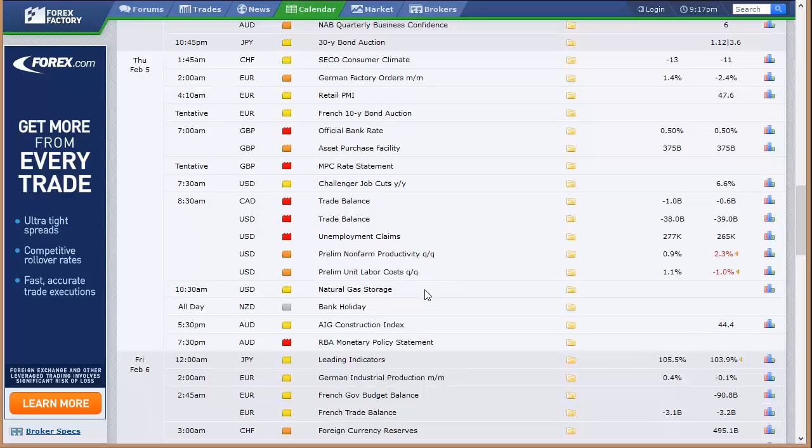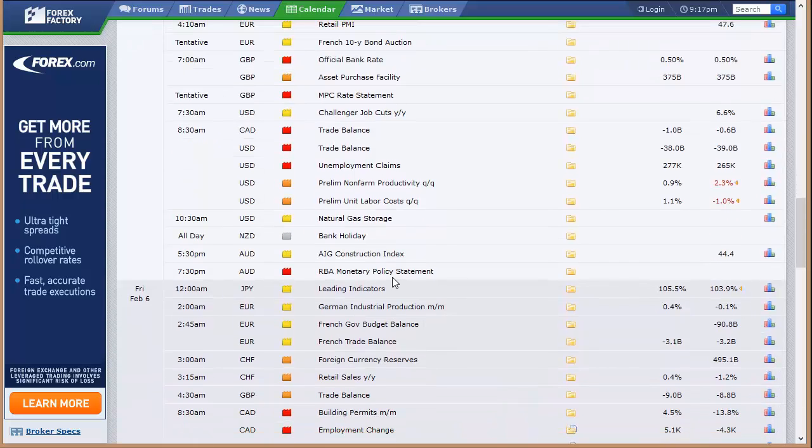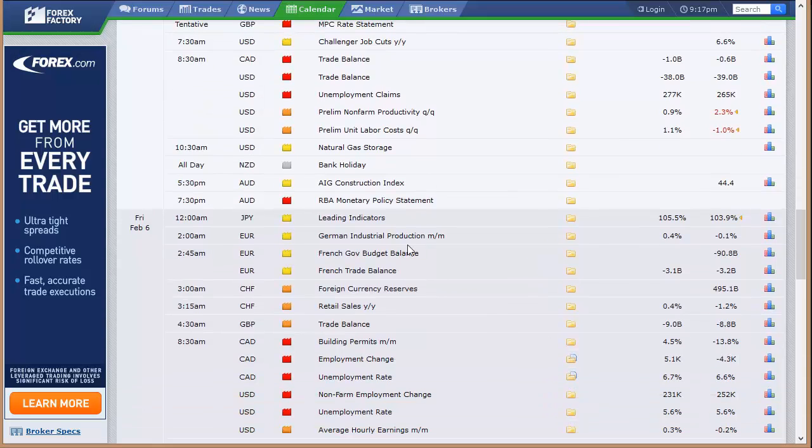The rate announcement out of the Bank of England. Jumping to the U.S., Challenger job cuts, trade balance. That's one of our big three each month, so that'll be half size ahead of that going into Thursday, Wednesday night going into Thursday. The weekly unemployment claims data, preliminary non-farm productivity and unit labor costs.